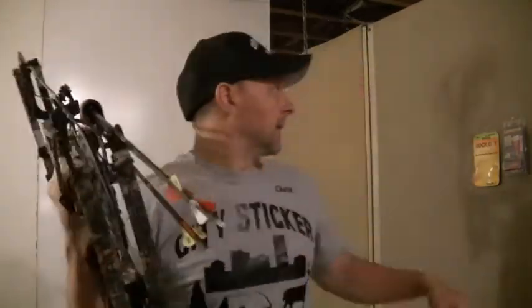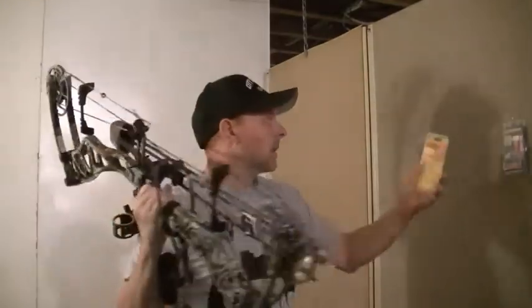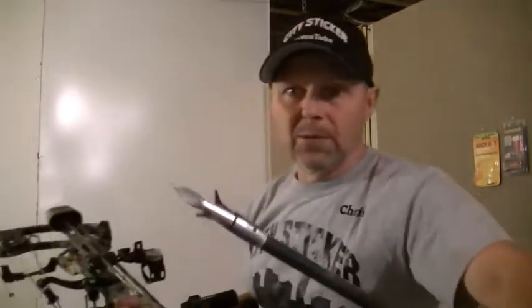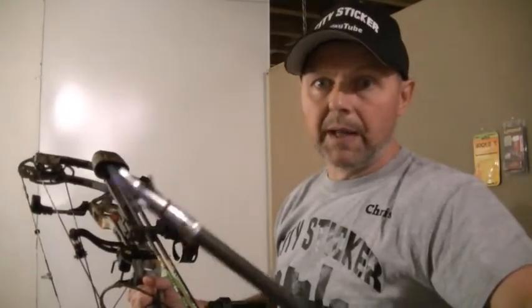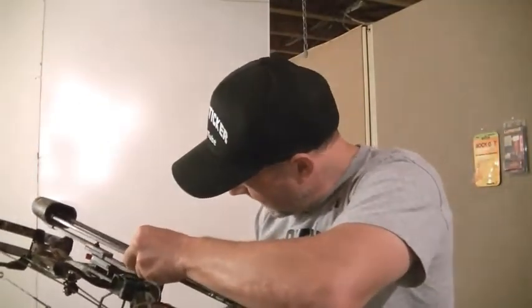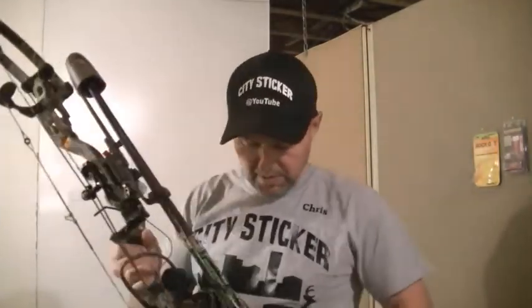And I went with, as you've seen in some of the past videos, Knockout lighted nocks. Broadhead of choice, I tend to go with the Rocket Sidewinder, which I guess recently was just bought out by Sick Broadheads. So hopefully that goes well and I can continue to get them. I really like the Rockets. I've been using Rockets for years, shot all kind of deer with them, and I've even shot some bear with them.